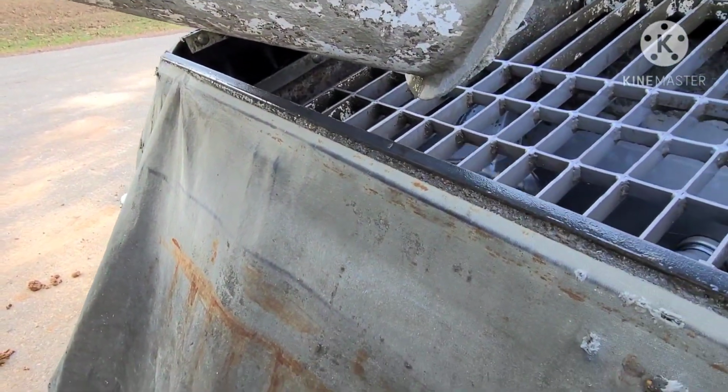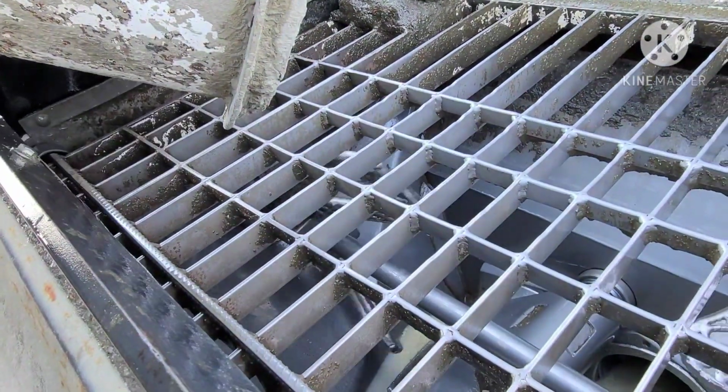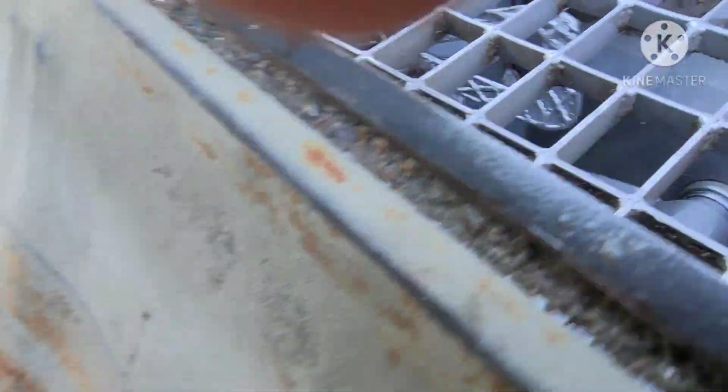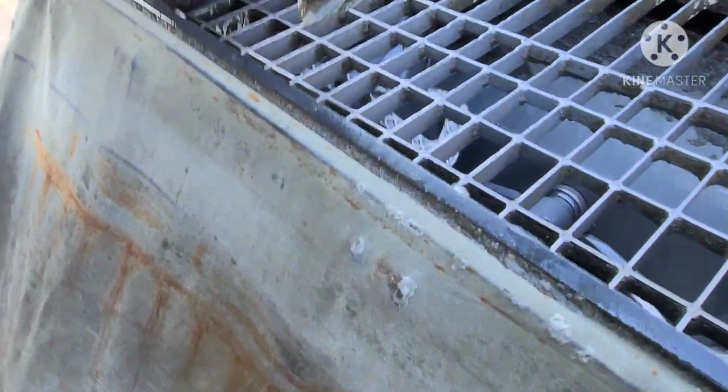He gets a kick out of watching that construction stuff. Wind her up slower in there. Well, go ahead and blow it in there. We'll put water in later.